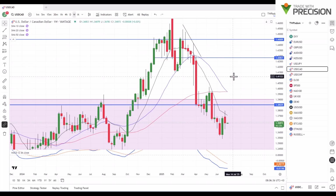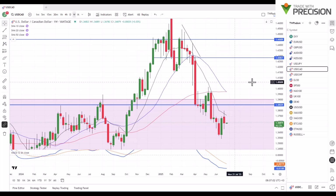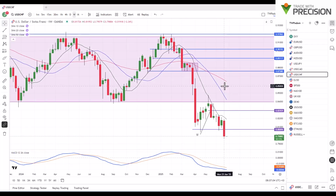So we're seeing a mixture of different things here. Seeing both the dollar continuing to look weak, breaking through key levels, but also seeing some of the other majors looking a little bit overstretched and possibly considering a bit of a consolidation.